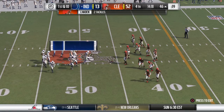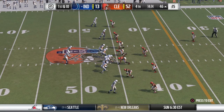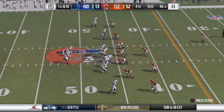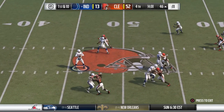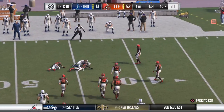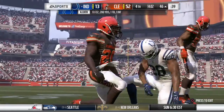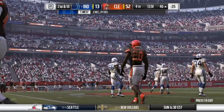Looks like the defense in press coverage here. Now a first down throw. Luck. He's got time. He's got it to West on the dump off. No gain on the play there. It'll be second down. Pass complete, but no gain.